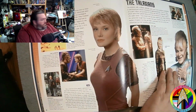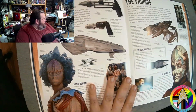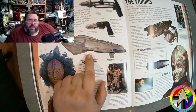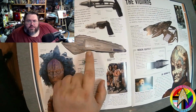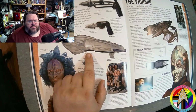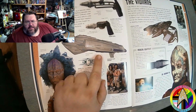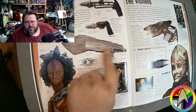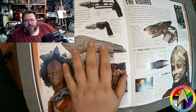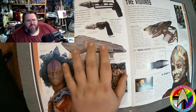Page on the Kes, page on the Talaxians. They're keeping it brief because they're at the end of the book. The Kazon, which this ship, I didn't realize till recently just how big this Kazon ship was. Kind of blew my mind. I actually was looking at a size comparison thing, and the Kazon ships, this particular one, it was like 10 times bigger than Voyager. It was massive.